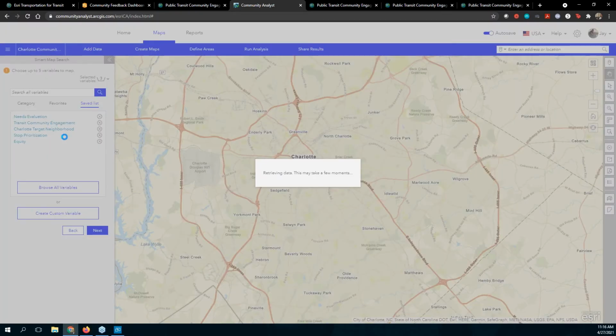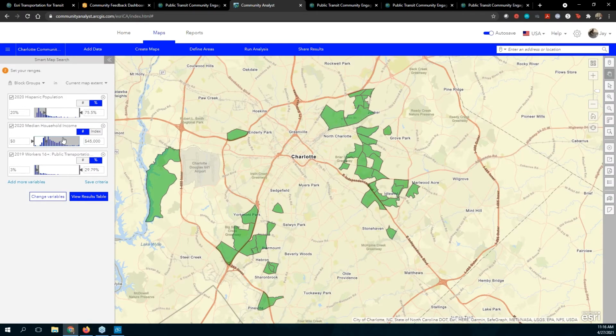So I've pre-selected these 3 categories, and I want to look at our Hispanic population. I want to look at median household incomes. I'd like to target lower income households. And I'm also pulling in workers that use public transportation, because I really want to focus on those folks that are using the system. So using these sliders, I can use these to target particular locations.